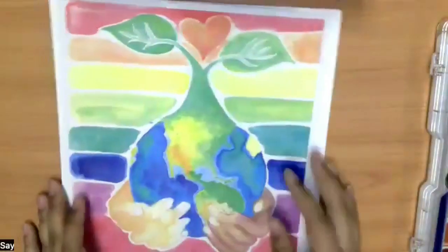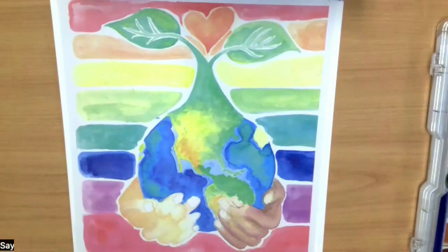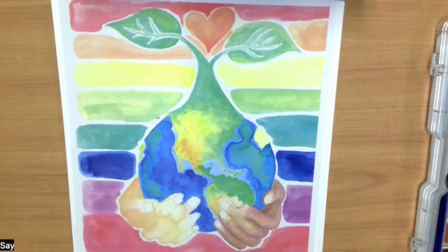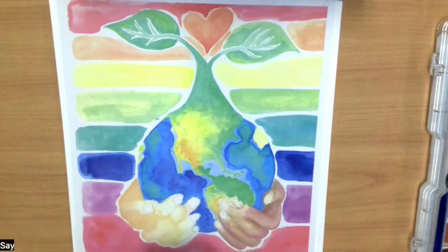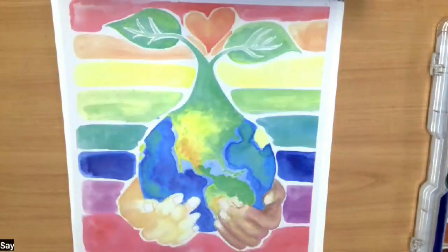Today, because it is the beautiful month of April and we live on a planet called Earth, we're going to be painting this illustration. It's kind of abstract. It's kind of fun, right? We've got two hands holding the bottom of the Earth, and at the top is a little sprout growing with a heart, and there's a rainbow behind.